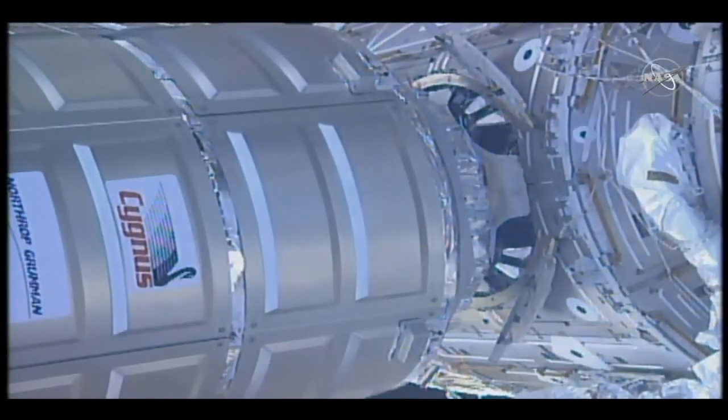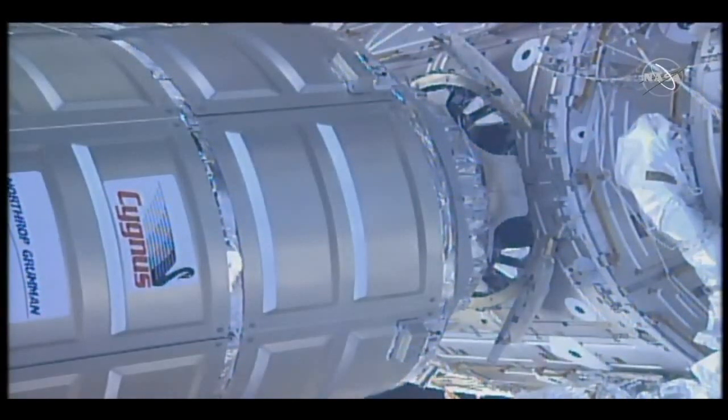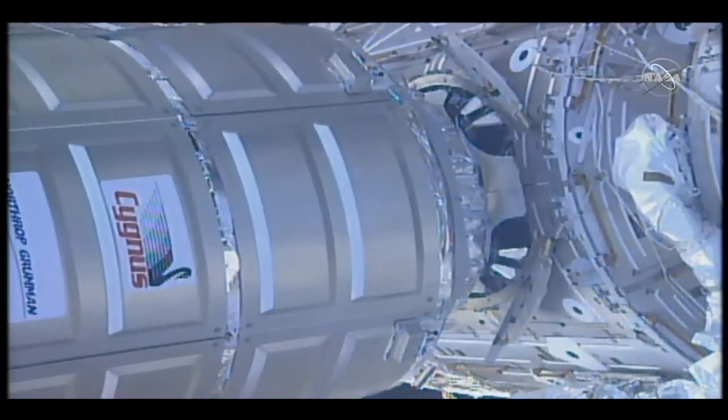The Canadarm2 in motion once again to continue to reposition that Cygnus resupply craft to be berthed to the common berthing mechanism aboard the Unity module on the International Space Station.